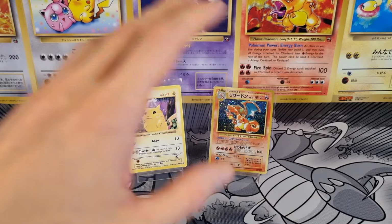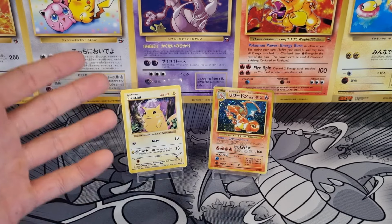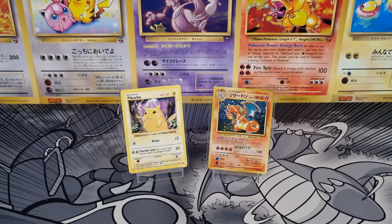I'm someone, even outside the hobby, who has always loved history, and that, of course, translates into the hobby. Whenever there's a card with a cool story or some sort of historic significance, a cool release or anything like that, I am always very interested in learning more about it. For that reason, I've always loved to collect these unique, interesting promos.